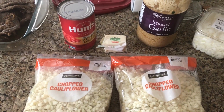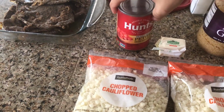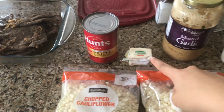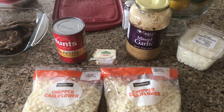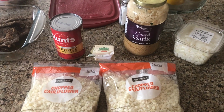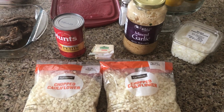For the cauliflower rice, I have the cauliflower chopped up here. I have a petite diced tomatoes, no salt added. I'm gonna use some butter to saute it. A little bit of minced garlic and a little bit of onion. I don't want it too overly flavored. Again, I'm only going to eat a cup of cauliflower rice, but I'm making a big batch because my family is going to eat it as well.